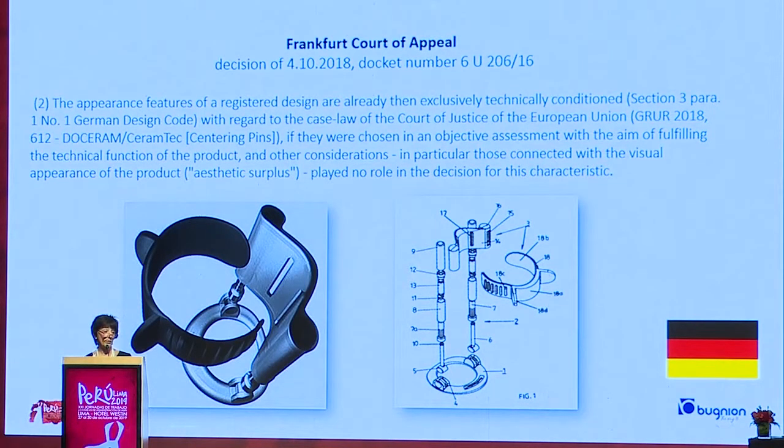Both of them that I will mention are mentioning Doceram, even if there is nothing very new in the decision itself. The first one is a decision taken by the Court of Appeal in Frankfurt. This is a very simple case in a way, and even before Doceram probably it would have the same results, because we are talking about the shape of a medical device. If you look at the image on the left side, it's almost completely the drawings of a corresponding patent application. So the entire shape of this object is purely functional, and therefore it was maintained that it wasn't valid as a design.